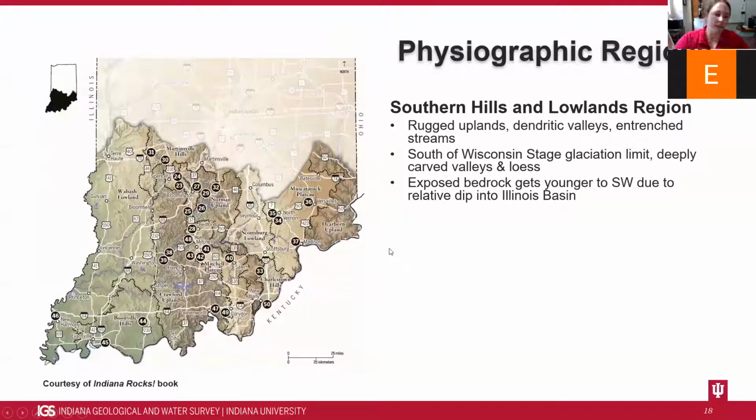Further down into the south, we have the Southern Hills and Lowlands region. This is everything from those rugged uplands that we see in the Bloomington area all the way down to New Albany, where there's a large upland. We see carved-in valleys and trench streams, meaning the streams have carved themselves down into very steep, V-shaped valleys.